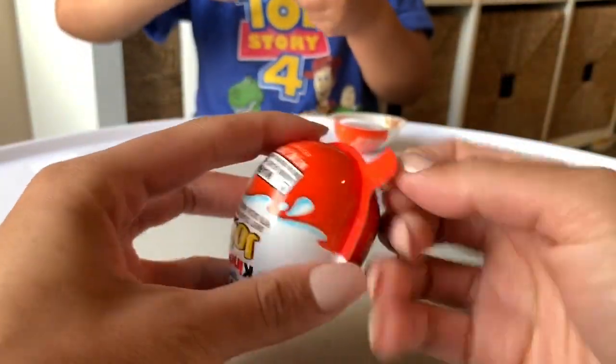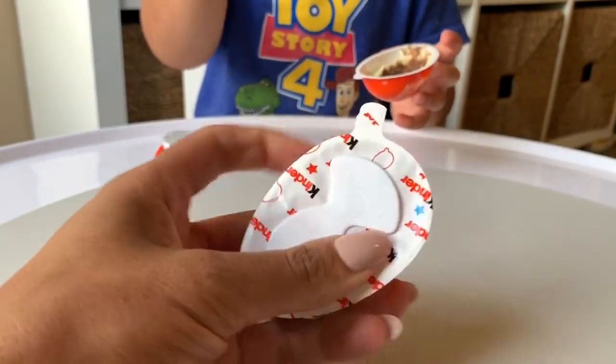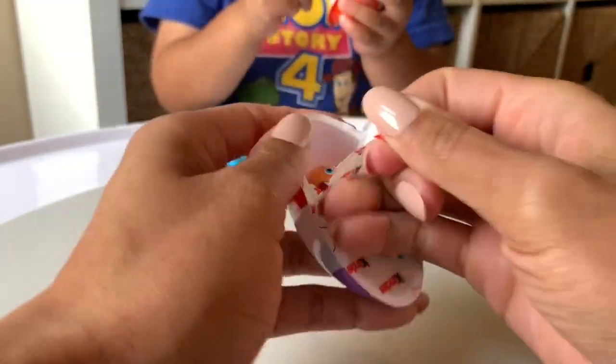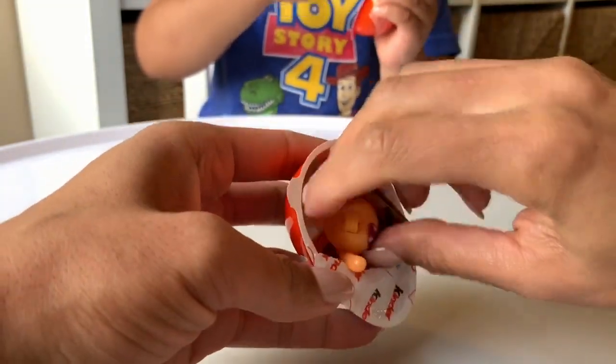Here's our second egg. You're gonna eat it? Yeah, maybe Mommy will eat that one. Will that be Mommy's one? Oh, it would be me. And it's no, Mommy.